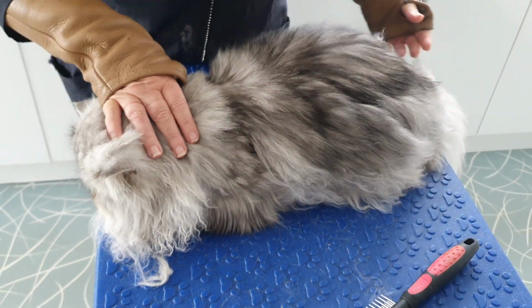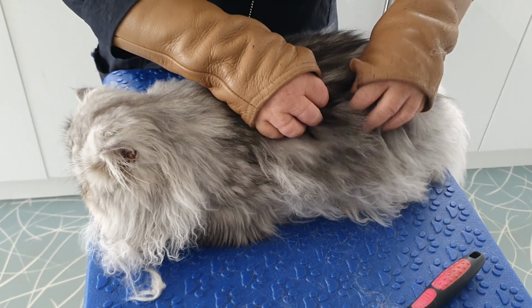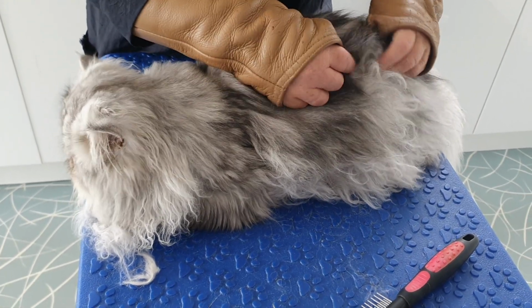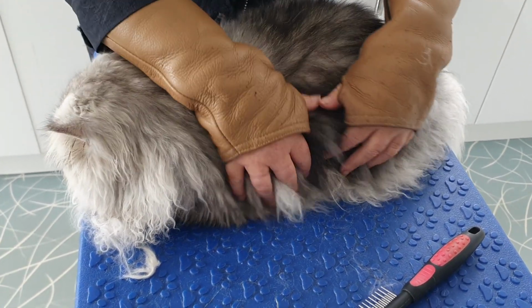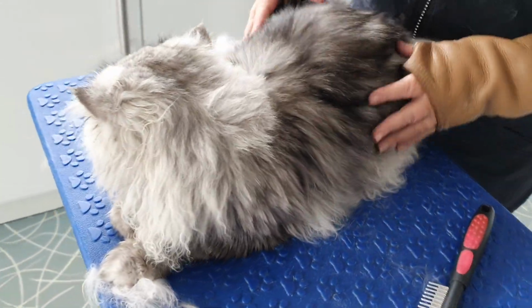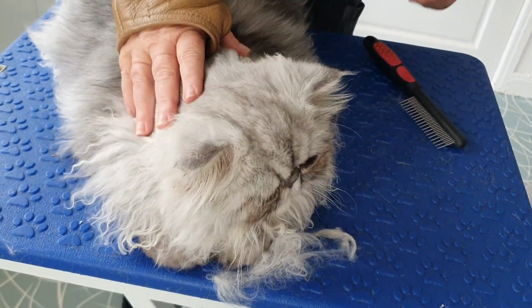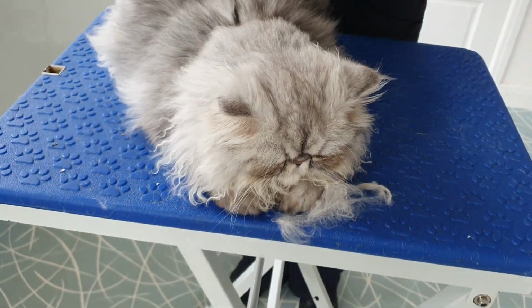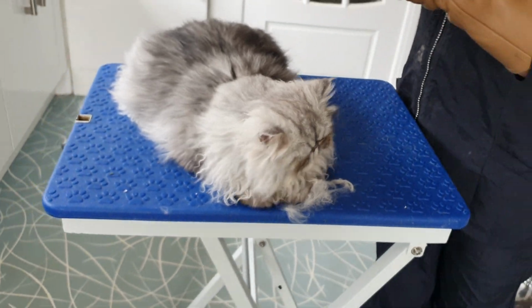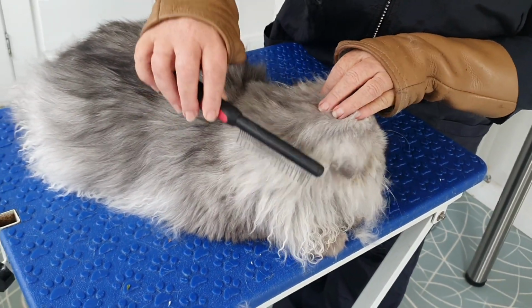And I'm going to try and keep this top coat because it feels lovely, but he has got mats under here. So I'm going to see if I can try and comb those out and leave him with this lovely top looking coat. Now apparently he's been getting rather hissy at home when Mum's been attempting to groom him. So I don't know what's happened. Have you lost your patience?